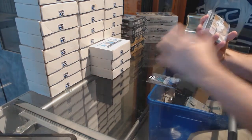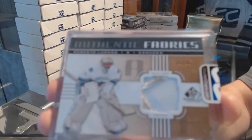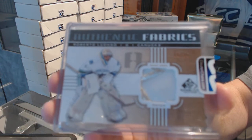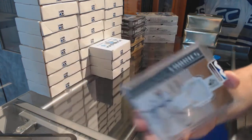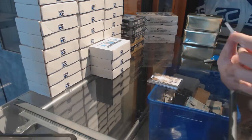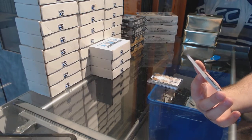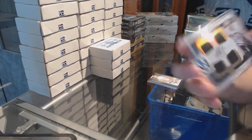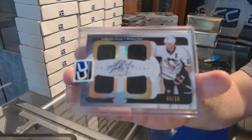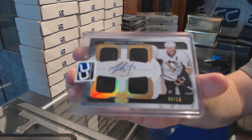We have numbered to 35, Authentic Fabrics patch, Roberto Luongo. And we've got a, what year is that one? 11-12 Cup Foundations quad jersey auto, numbered to 15, Jordan Staal.